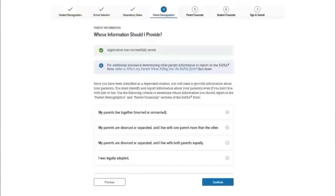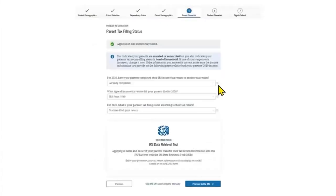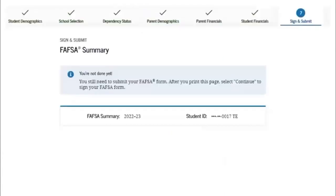And then you'll move on to the parent and student financial section, where each of you will be asked to report your working wages from 2020, any federal benefits that you receive, and your savings and investment account balances. And then it's almost time to sign and submit, but first review your FAFSA summary page.